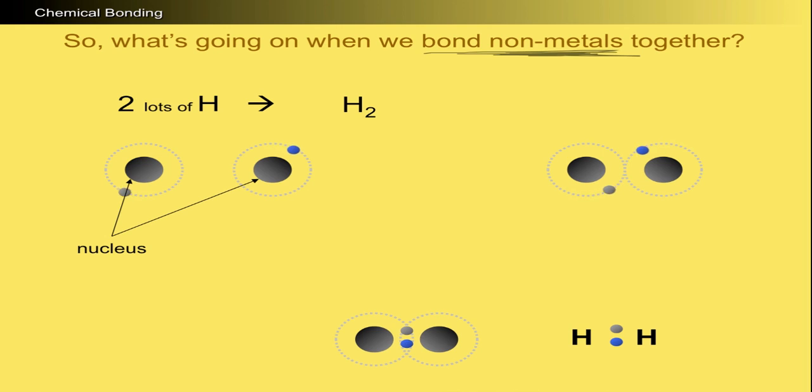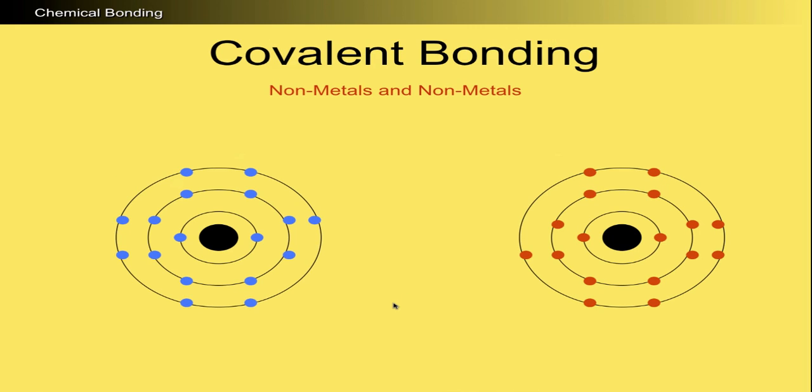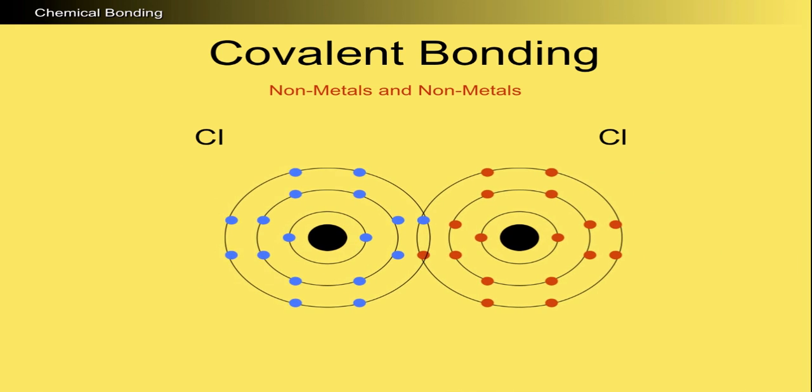So let's move on and see what happens when we look at something a bit more complex. Here we go. We've got 2 atoms of chlorine. Here they're colour-coded. This one's blue, that one's red. And we're actually only interested in the outside atoms. When chlorine atoms, which are non-metal atoms, join together, they share 1 electron each.